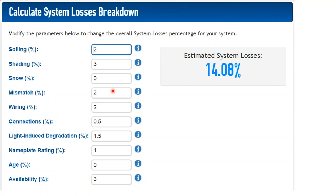Module mismatch refers to the fact that along a circuit of modules, the individual wattages are going to be slightly off base. So when you unpack a pallet of 290-watt modules, some are going to be 290 watts, others are going to be 293 watts. They're just all lumped into the same 290-watt category. Now, it used to be that this was a plus or minus percentage category, but nowadays they just round down. So really, mismatch shouldn't even be put into here, because all of the modules are going to be listed for that 290-watt rating, that standard test condition rating you input in PVWatts at the beginning of your calculation. So this mismatch category could be completely eliminated.